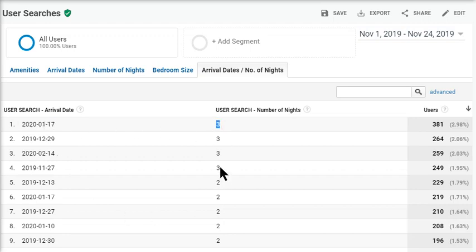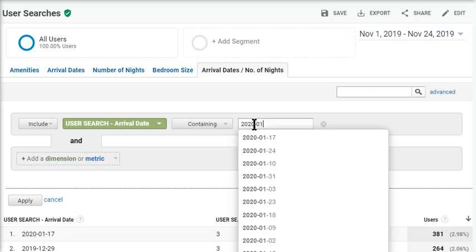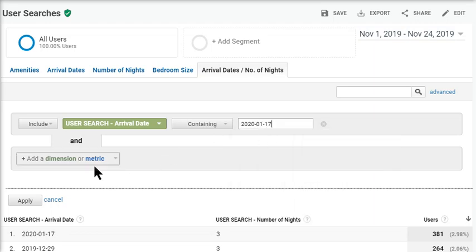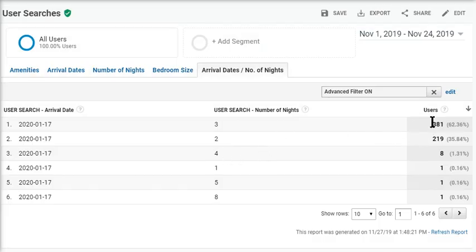But I want to see what about 4 nights? Well, in analytics you can set up custom filters. So everything that's containing 2020 01 17. So I want to see that, and I want to see all of the number of nights that people search for that time period. So 3 nights is most popular, followed by 2, and then it drops way down, 4, 1, 5, and 8.